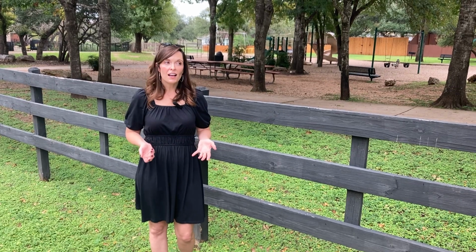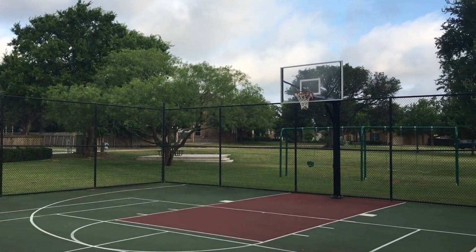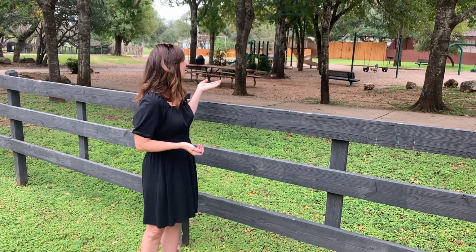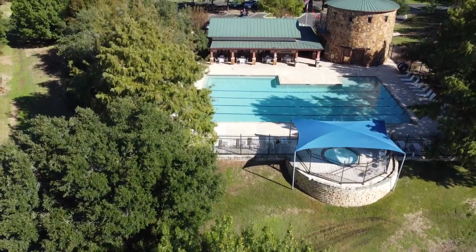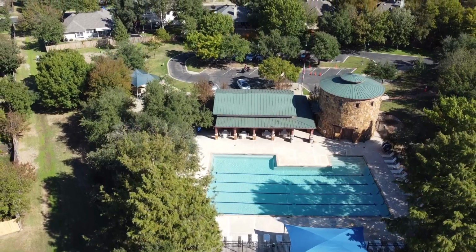This neighborhood has a ton of different pocket parks sprinkled through the neighborhood, all part of the HOA. Today we're at Gatling Gun Park. This is one of them. There's also a neighborhood pool that's part of Shady Hollow, but you're also close to a lot of city parks.